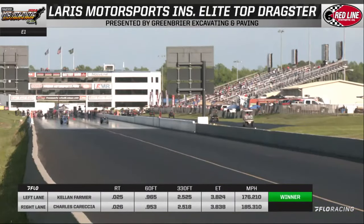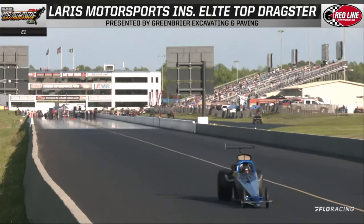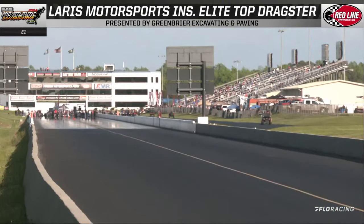To a 25, almost dead even at the starting line by 15 thou. It's going to be Kellen Farmer and Team Race Tech at 382 off the 377. Charles was 383 and 185 there.